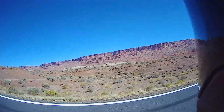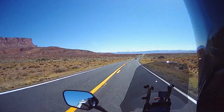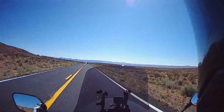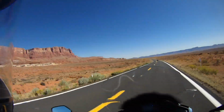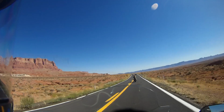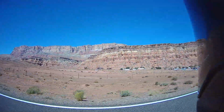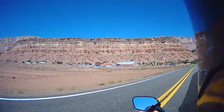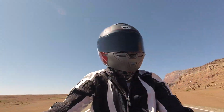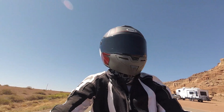Miles later and we're still looking at Vermillion Cliffs and all this land and all the mesa in the distance. It just goes on and on and on. It's amazing. Very lovely. Is this a town? I think it's a town called Hatch. Wow. It's so cool to live next to the Vermillion Cliffs. Look at that. That's pretty cool.